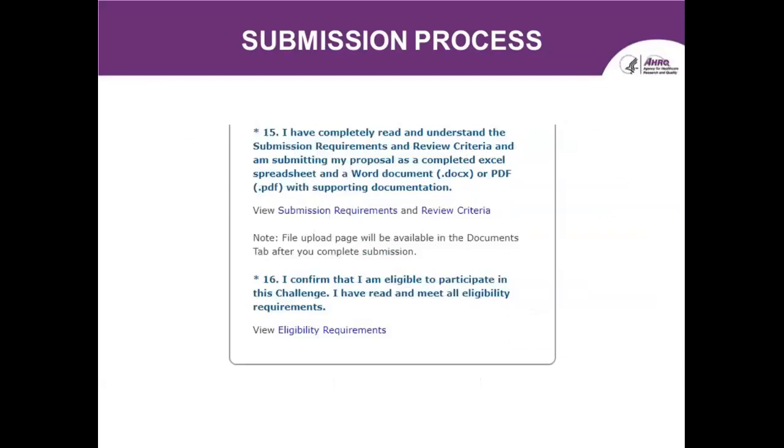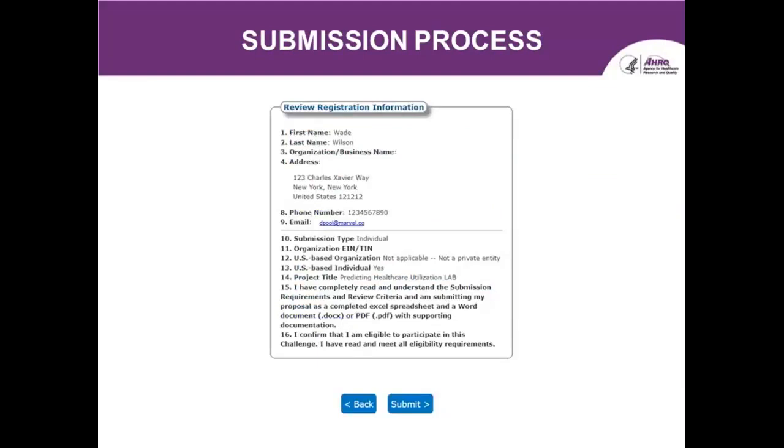During the submission process, we want to make sure that you completely understand the submission requirements, the review criteria, and the eligibility requirements for this challenge. Next slide, please. And after you register, you will then be prompted to review your registration information prior to submitting your application. Next slide.